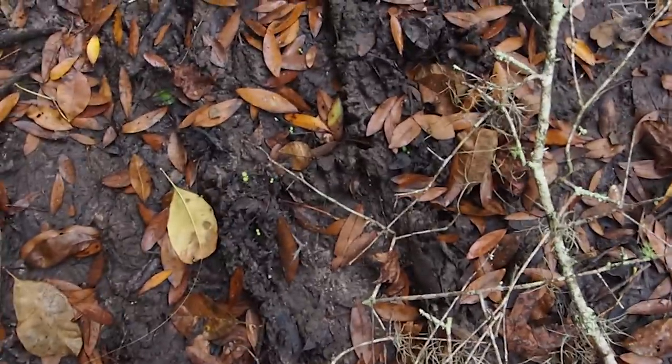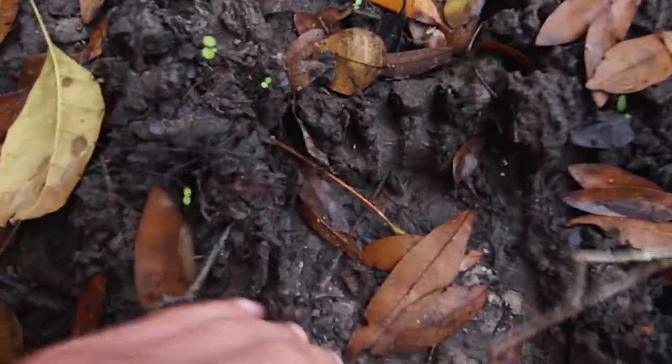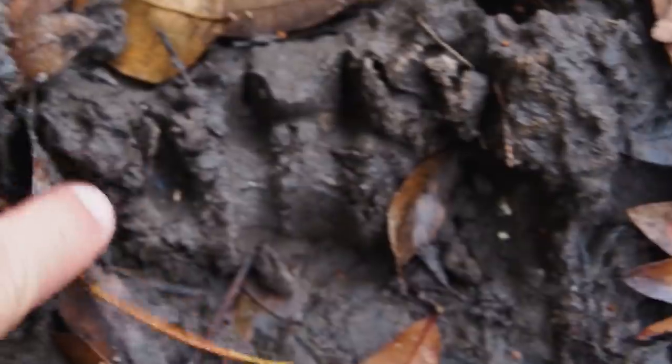That looks like a footprint. Those are claws. Look at how big this thing is. It goes all the way back here. That's bigger than my hand. And those are definitely little toes right there. Boop, boop, boop. Yeah. There might be something really nice.